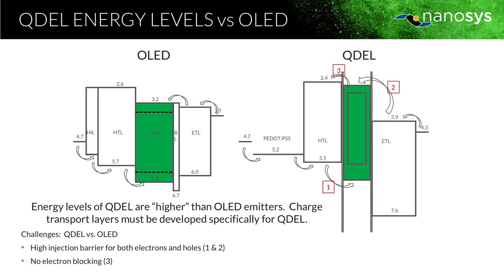And so if we see 1, 2, and 3 on here, these numbers in the squares, we can see that in the case of 1, there's sort of a charge injection barrier for holes, similarly for 2 for electrons. And another problem with that is once you're able to get electrons into the emissive layer, the quantum dot layer, you have this problem where they can potentially hop over into the hole transport layers and not recombine in the QD. So what we'd ideally like is sort of electron blocking there. So again, this means that further work has to go into developing these materials, but these aren't impossible tasks. These are optimization.